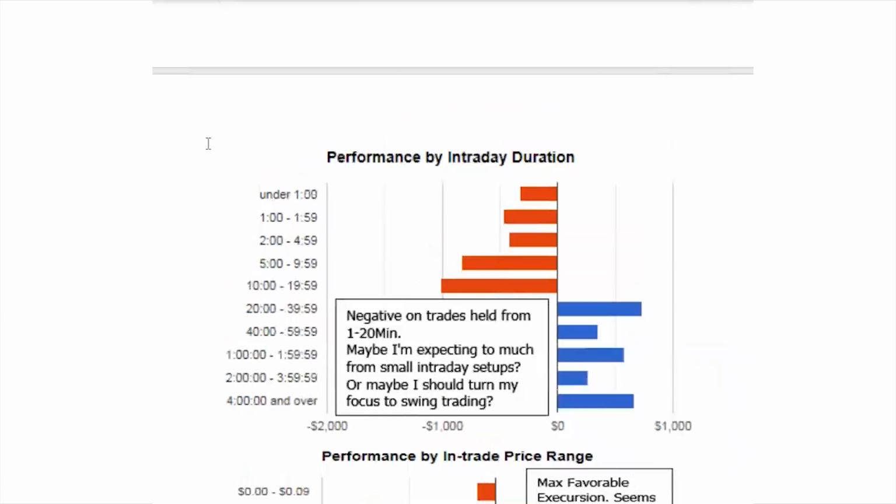I do think there's a small issue with this sample, being that I spent a lot of time scalping SPY when the VIX was over 20, which proved to be unprofitable for me. With that said, I do think this chart will look different for the month of February. I do still have a concern here though. I believe that I'm not taking profits quick enough in intraday setups.